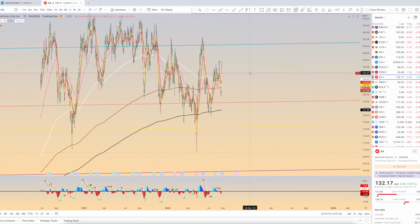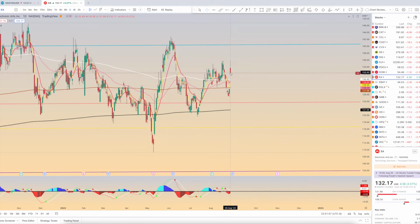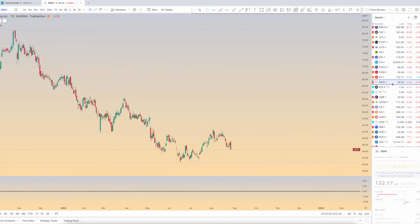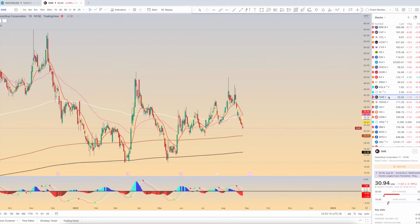Electronic Arts, comparatively, it did very well. I think people wanted to buy it up before the dividends come out. Okay, it didn't really drop a whole lot, but eBay, even eBay, had a rejection off that purple line, and it sat there. Now it's around this yellow. GameStop, where are you at now? I drew you up before, but it doesn't really matter, honestly.